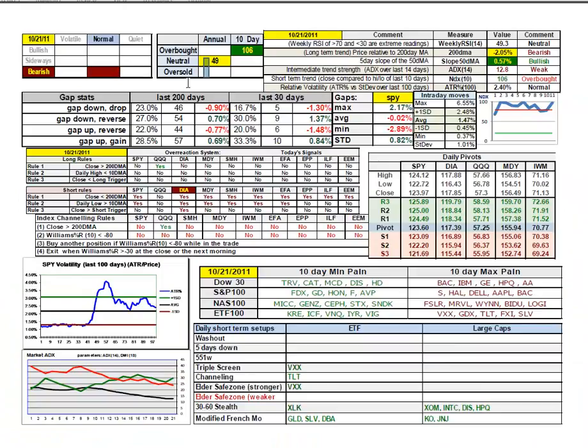And what we have in the gap stat is in the last 30 days, 14 times, the market has gapped down. 5 of those 14, it has continued to fail for an average of minus 1.3% follow through. 9 times it has gapped down and then reversed to close higher with an average follow through of 1.37. 6 times the market has gapped up and then reversed to close lower for an average follow through of minus 1.48. 10 times the market's gapped up and continued to close higher with an average follow-through of 0.84%.